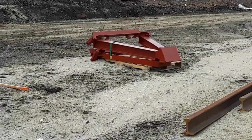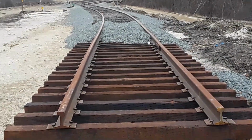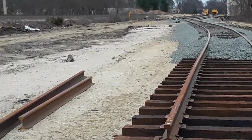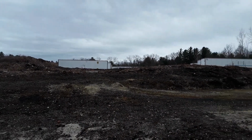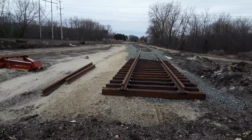Also, another video I have out there is called Walking Along Train Tracks and Porta Potty Graveyard. That also shows this area before they started any of the work. That's a few years old. You see where all those tractor trailers are parked? That's where the Porta Potty Graveyard was. They recycled them all, so they're all gone.